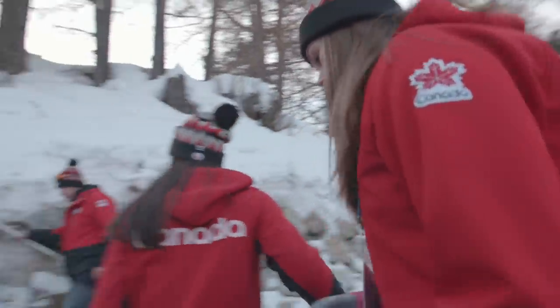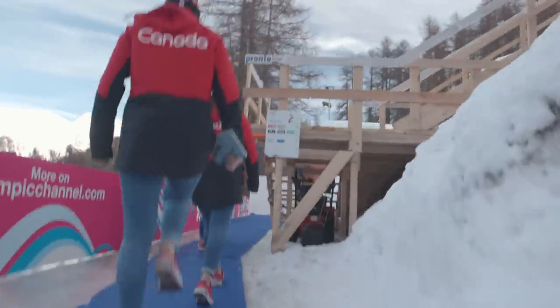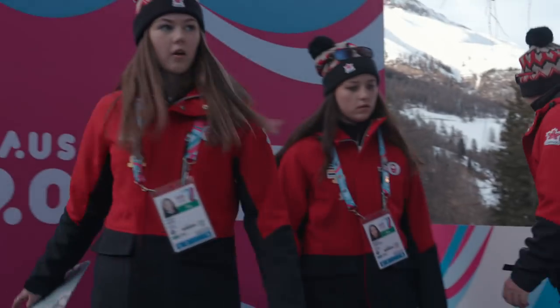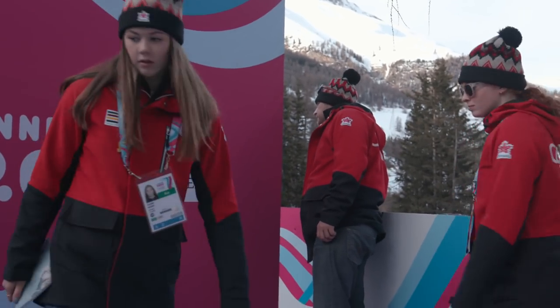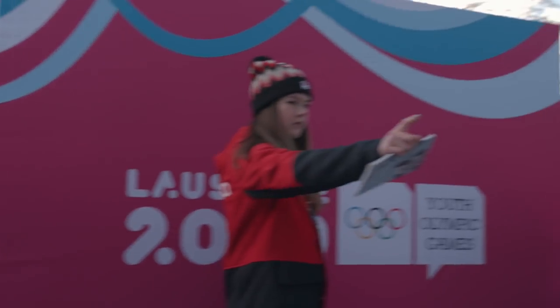So Monobob and Skeleton are going from the top. Oh, so this is all luge here? All luge. All luge all the time. This is closer than last year, eh? Yeah, last year we started, I think, back there a lot more, more towards the building. It definitely wasn't further. I'd give it another 3-4 meters.